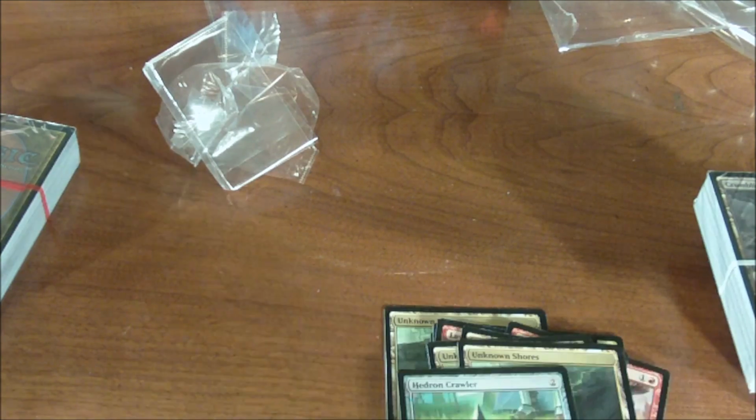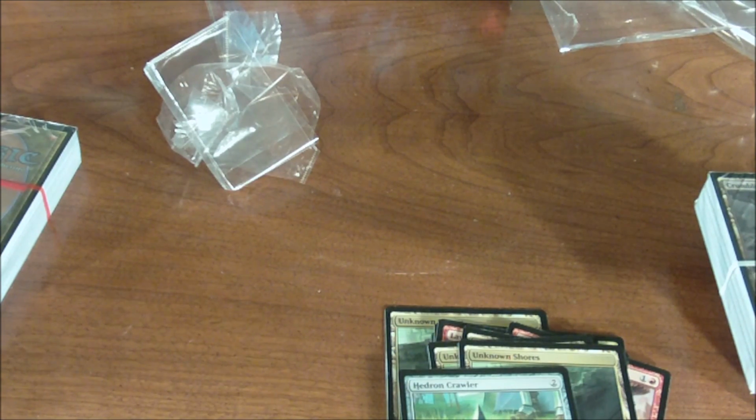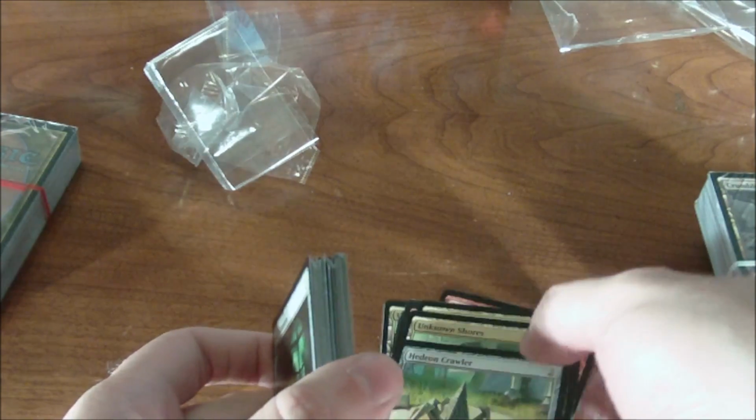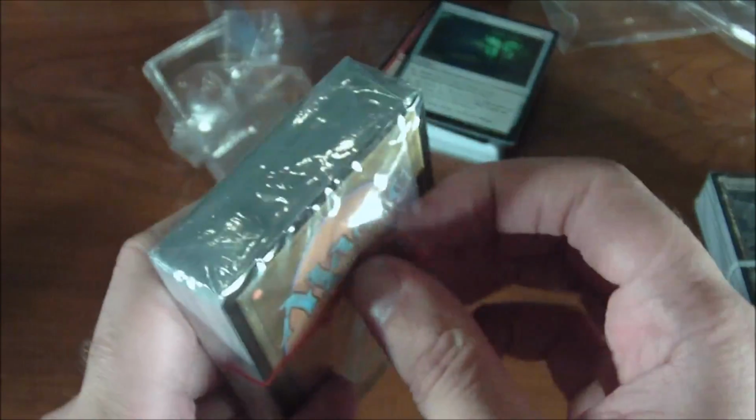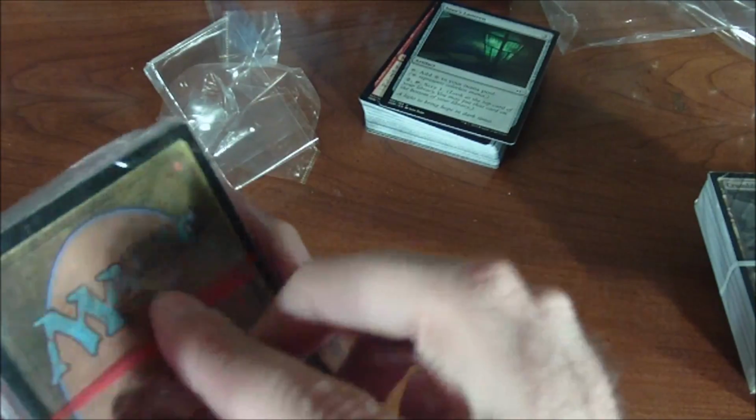So once I get everything organized here, we will have a look. Just kind of want to get these out of the way. So we will have a look at this other pack here, which contains some rares. If I can get it open here.